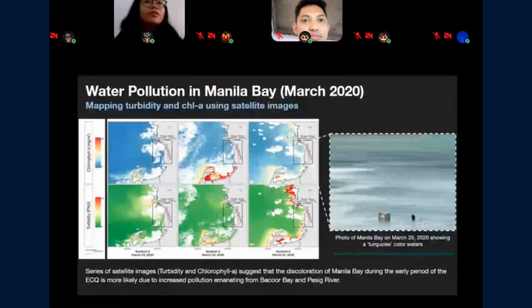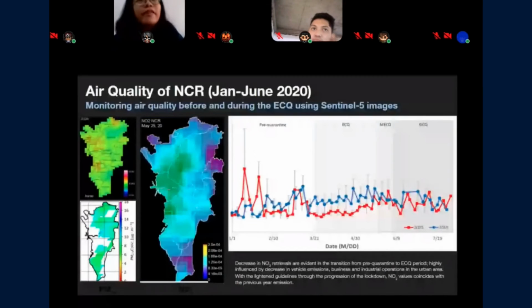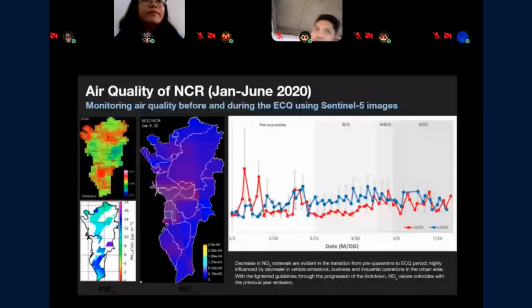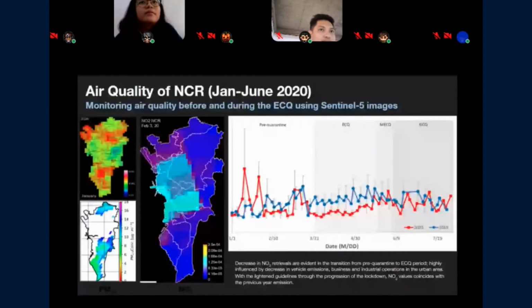So also, a few weeks into quarantine, photos of smog-free metro circulated, revealing improved air quality. So using Sentinel-5 naman, the data showed significant air quality changes due to the lockdown imposition. So decreased NO2 or nitrogen dioxide dahil sa vehicle emission during ng ECQ. So progressing through the year, NO2 values coincide with the NO2 emissions dahil sa mga lightened guidelines natin during MECQ and GCQ.